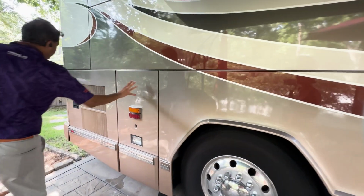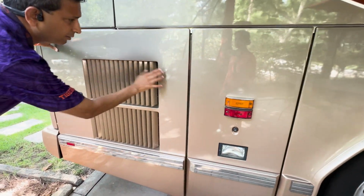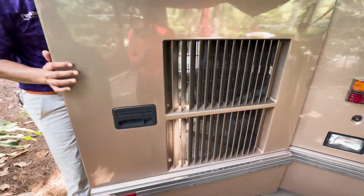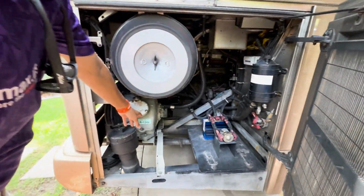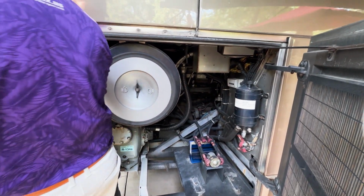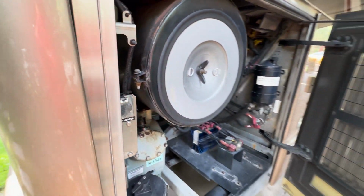This is where your coach batteries or chassis batteries are. Let's open this up. I see a little imperfection here and there, but overall it's in really good shape for a 20-year-old coach. Well, almost. So back here is your engine compartment. That's your R134 air conditioner for the over-the-road bus air, your air cleaner, air filter, whatever you call it. You push this button and it opens the air. Let's see.